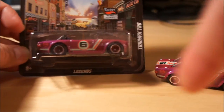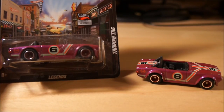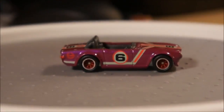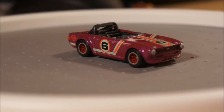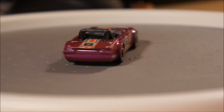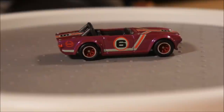Okay, and then finally, the last one from Case B is the Triumph TR6. I kind of like this casting as well. I like the color on this one. Did a nice job. Part of the Legends line. Okay, so that is Case B. On to Case C.